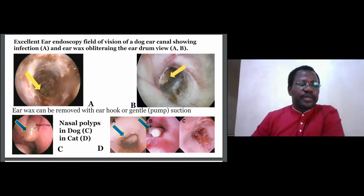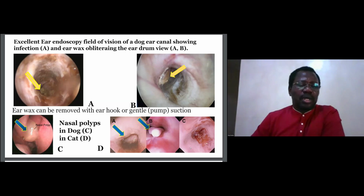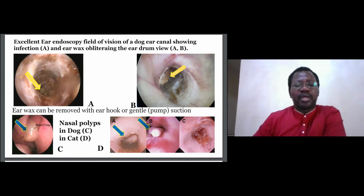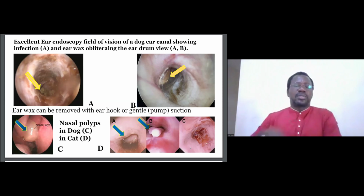diagnose and remove polyps. So on the left side, labeled C, you have a dog nasal cavity with a nasal polyp there. D is a normal image. A, the B is an endoscopic image where you see more details, the pedicles, the connections, the freeness of the polyp, and then C after it had been removed. So you can use it to diagnose and you can use it to treat.